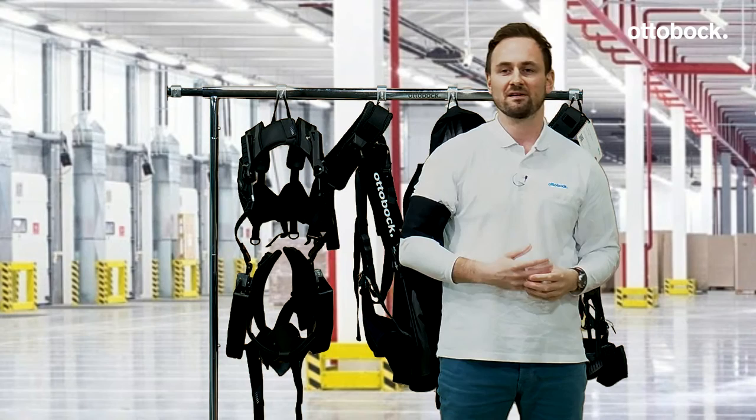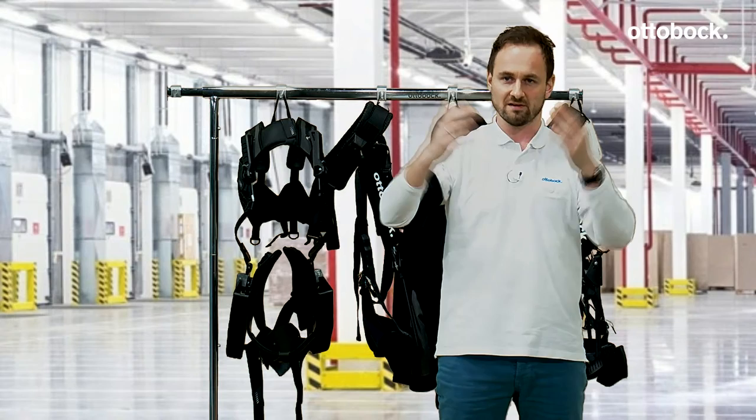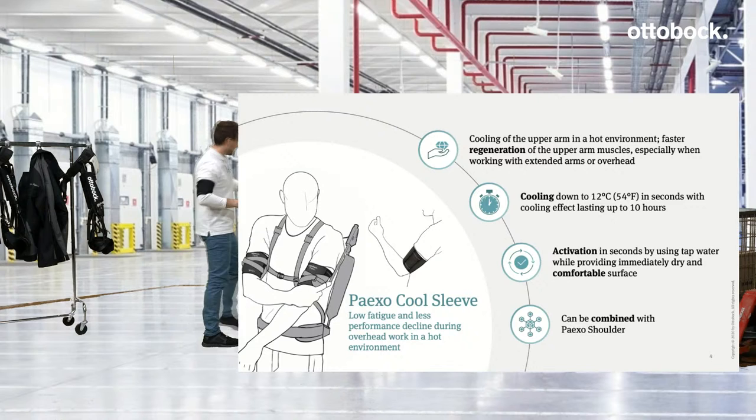The nice part is you can use it as a standalone solution, just working with it without any additions, or of course, you can use it in combination with Paexo Shoulder, our shoulder exoskeleton that many of you are well aware of. So that is product number one. Very happy to introduce it to you, and it's ready to ship very, very soon. It stays warm, but now it's getting really, really warm. And that would be the second product that we are having for you today.